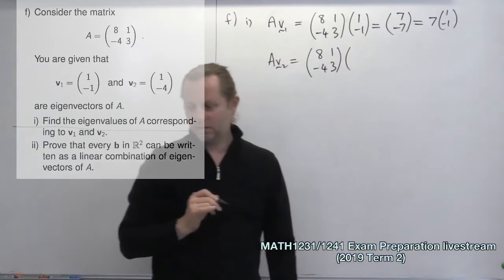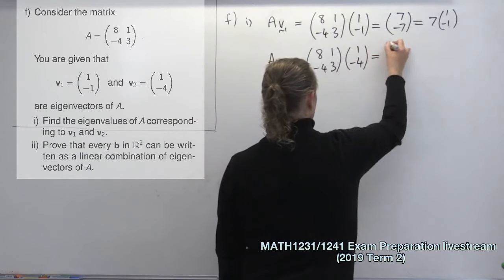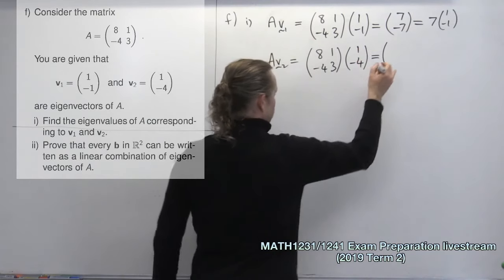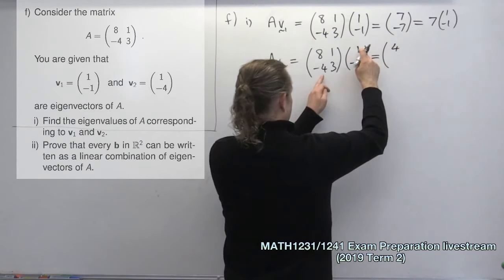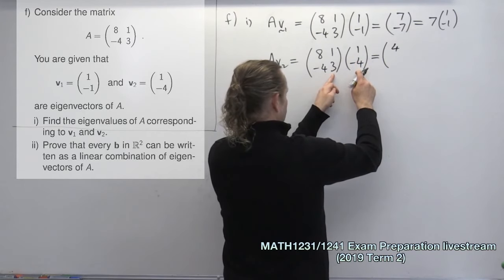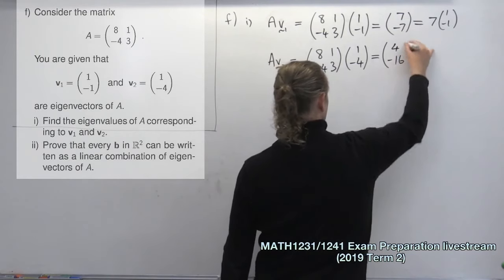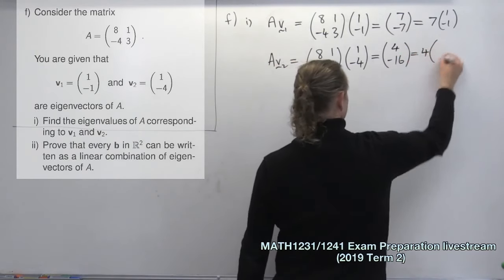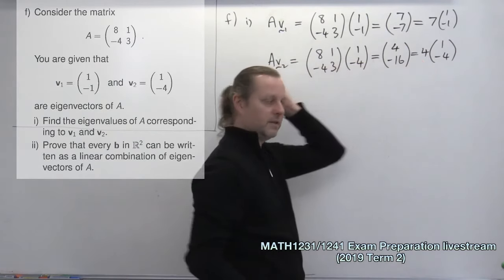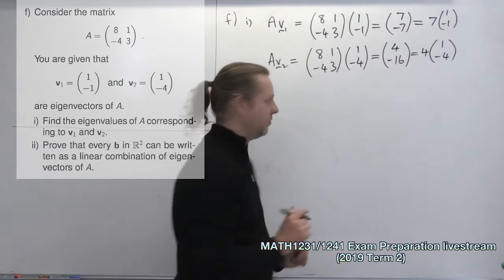A times V2 is, so it's 8 times 1 plus 4 times minus 1, so that's 4. And minus 4 minus 12 is minus 16. And this is 4 times our original vector. So there's the eigenvalue corresponding to this eigenvector. So we find the eigenvalues of A corresponding to the two eigenvectors we're given.